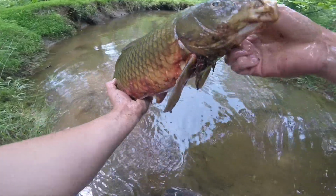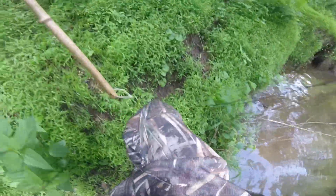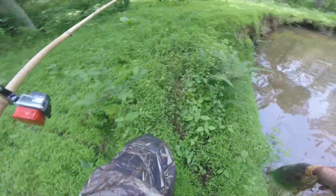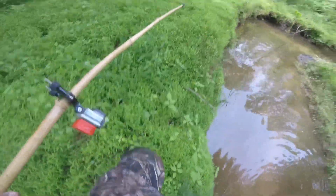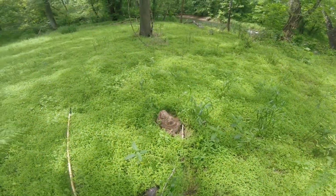There we go. Success. There's a bunch of carp in this, so I'm not really depleting the population, but it looks like a murder scene here. But it's all good. We're getting carp cakes for dinner, buddy. I'm gonna take them home and clean them and see what we can do. There's some crazy stuff out here.